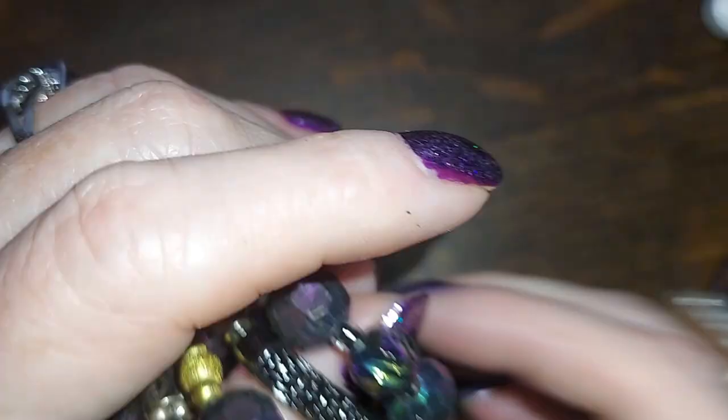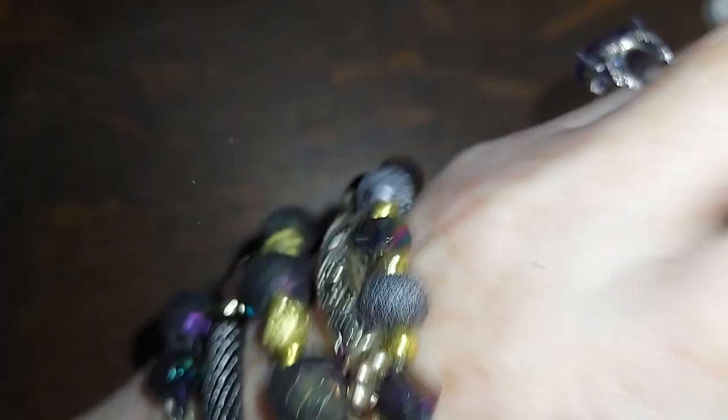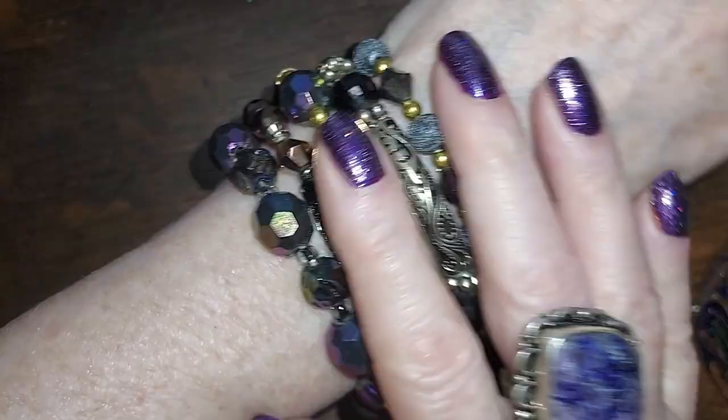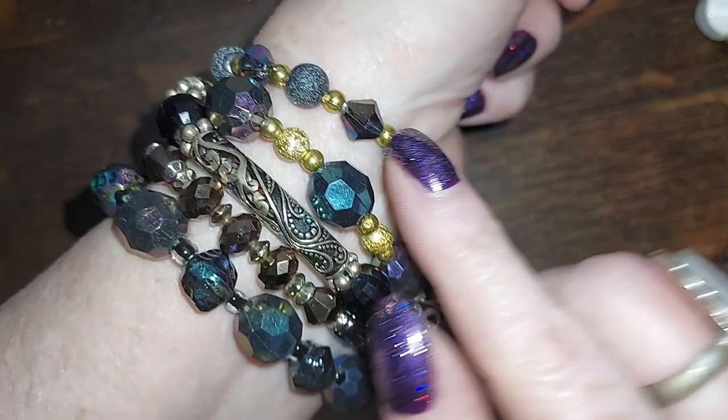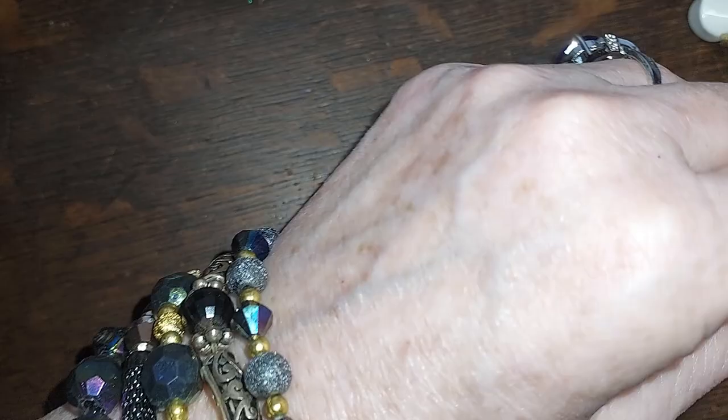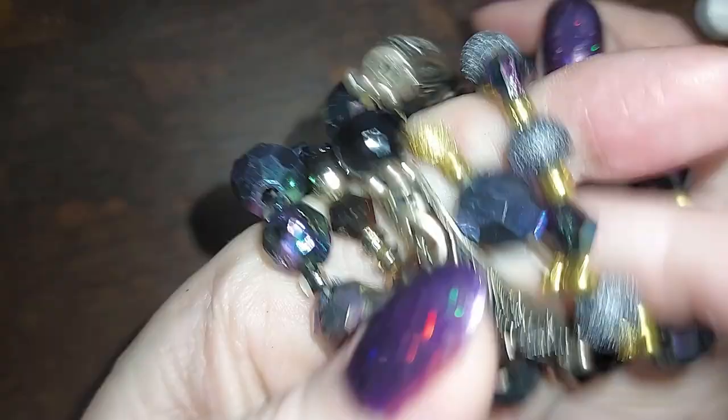How about this set? Let me put them on and show you how they look. We have this one with the bicones and the sandy ones, and then we have gold. Black. This is not going well. So this bunch of 5 I'm going to do for 3.